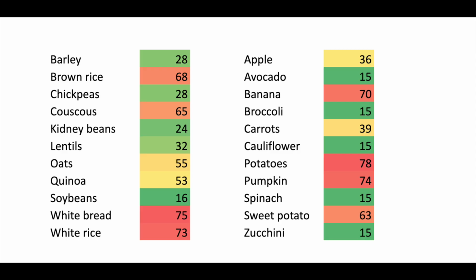And here is an overview for you to give you an idea about the glycemic index of foods you probably eat quite often. The green ones are the good ones and the red ones are the bad ones. You can see that legumes like kidney beans or lentils and green vegetables like zucchini or broccoli, although they still have carbs, are doing much better than things like white rice, white bread or potatoes. So that was the low carb approach.